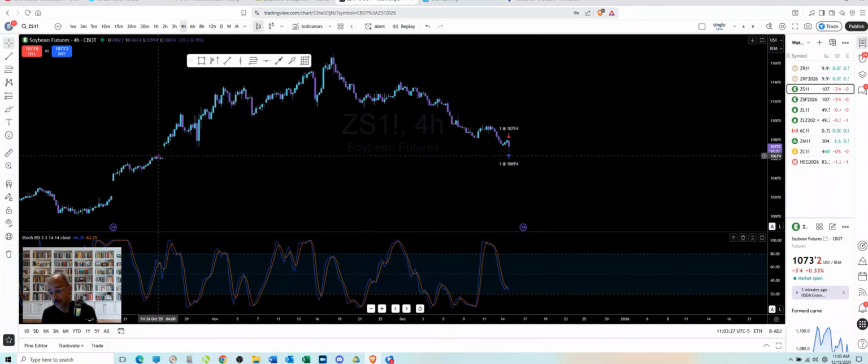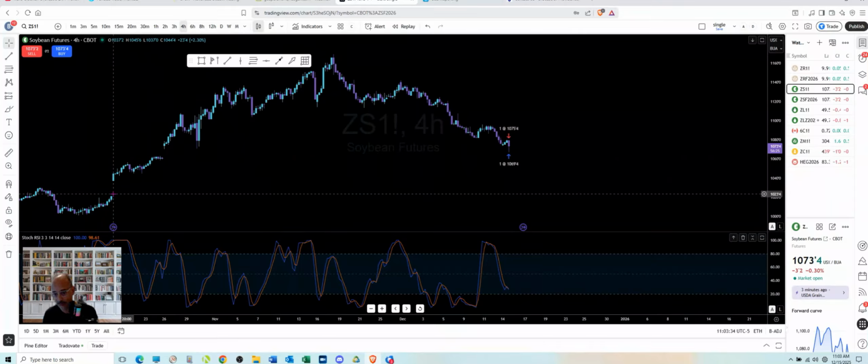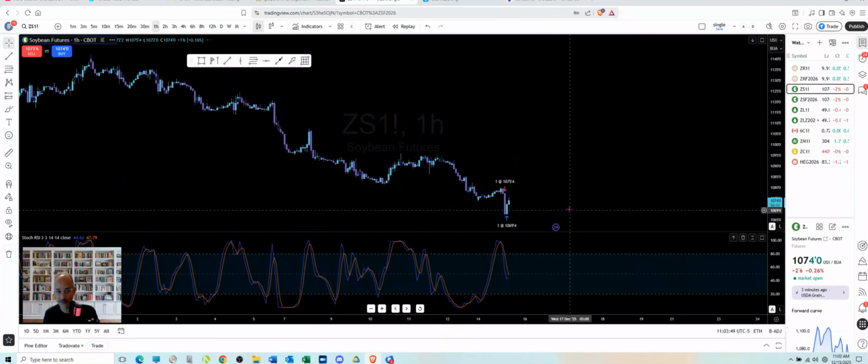Now, it might end up going down. If we break lower and close this gap and keep going lower, then the next probably logical spot on the chart for the market to pull up a little bit would be this next gap that's sitting down here at around the 1020s area.